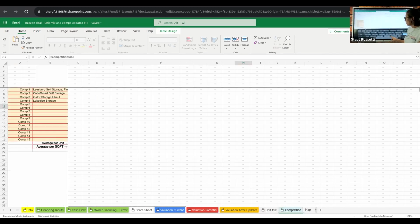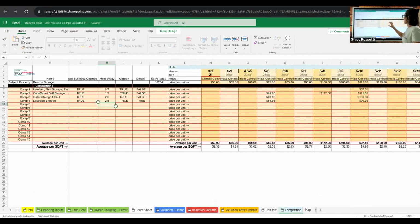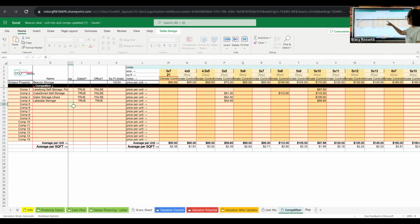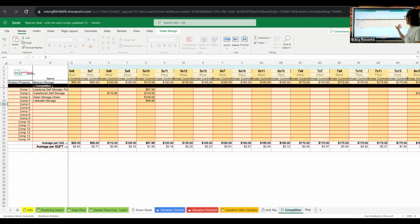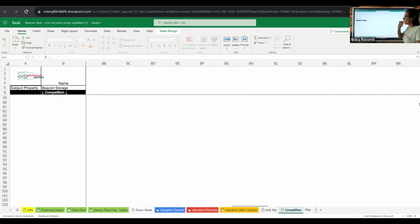Okay, and see the competition here, you can see that we have the 4 competitors within a 2-3 mile radius, just right there in Leesburg. We just looked at, and we compared them all apples to apples. Now, obviously, for all the sizes that the competitors don't have, like a 3.9, we just keep those prices where they're at right now. But if we do have 5x5s, 5x8s, 5x10s, then we're looking at apples to apples on that, okay?